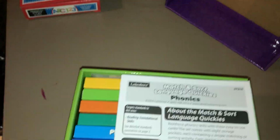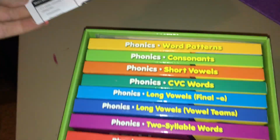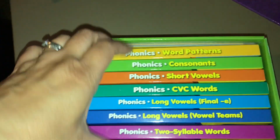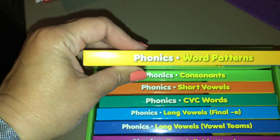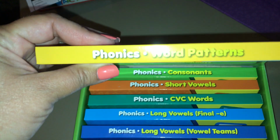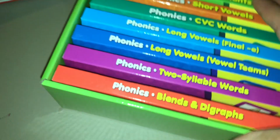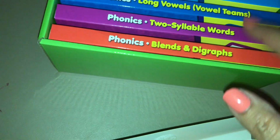And you want to always demo it with the kids, explain it to them, but then a lot of these games are designed to be done independently. So we are going to do the phonics one today, and this one says word patterns. And so we go ahead and we open it up, and the directions on this are right here. So in this box, there's 1, 2, 3, 4, 5, 6, 7, 8 different games.